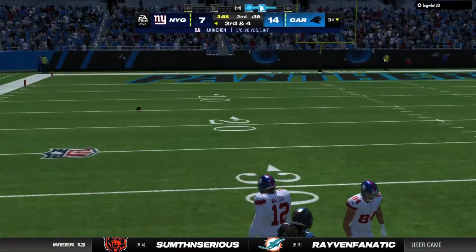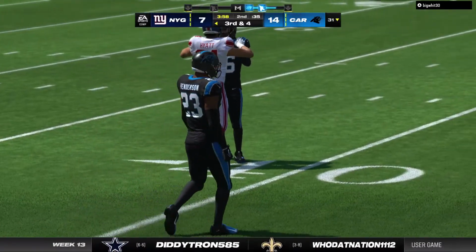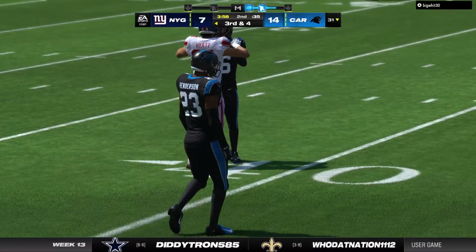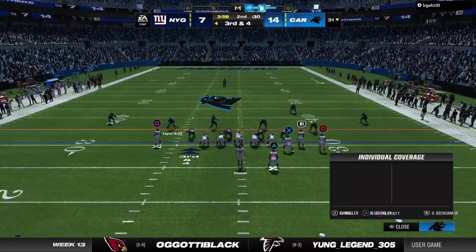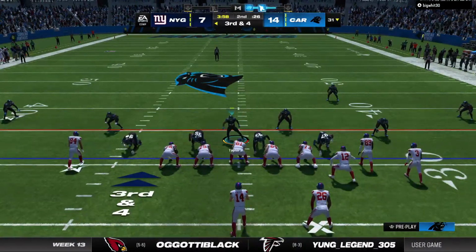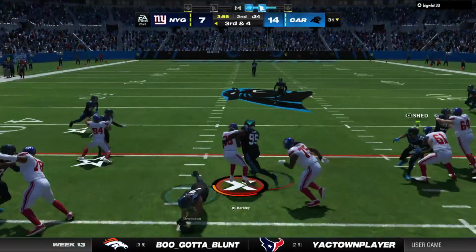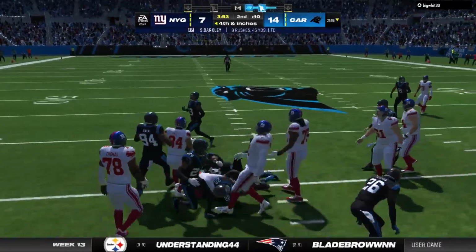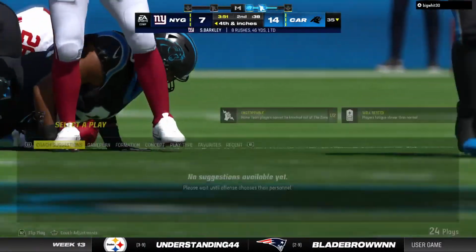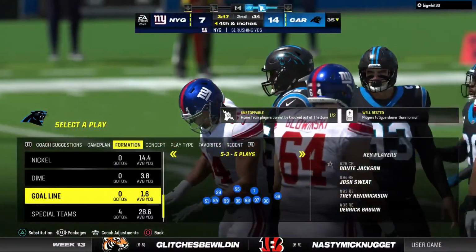Now a deep ball there on 2nd down, but it'll wind up incomplete. Zone cover. And that time, it was not much of a window to get the ball in there, and it winds up incomplete. On 3rd down, Barkley. And he's just going to be short here, barely, maybe by a half a foot. It'll be 4th and inches.